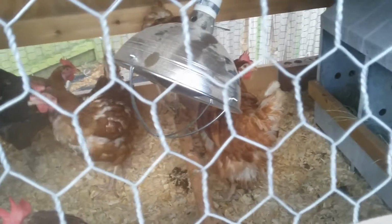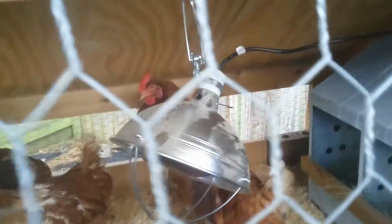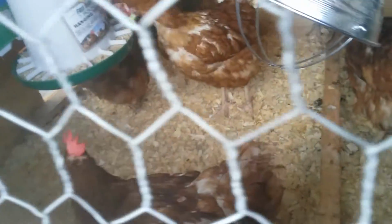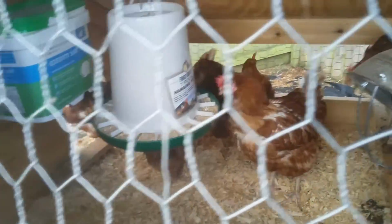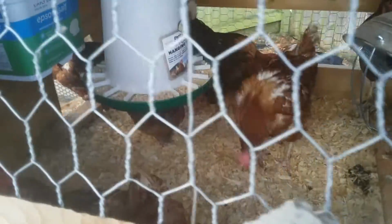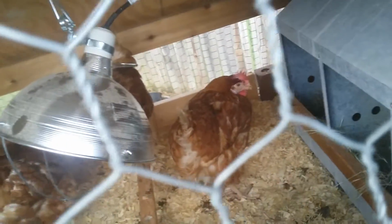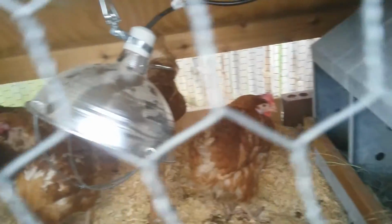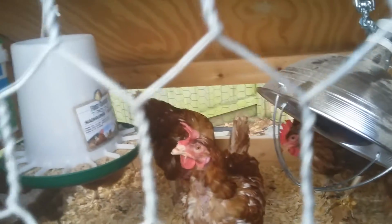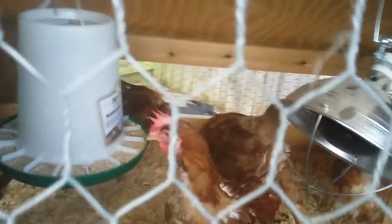I put the heat lamp in here because it was kind of chilly last night. I think it was down in the upper 50s, and since they don't have a whole lot of feather coverage right now, I didn't want them getting too cold, but I think they all pretty much huddled up underneath it all night. So they seem to be feeling much, much better than they were yesterday. They seem more at home, not quite so flighty. So we'll see how they do today. They've been good girls so far.